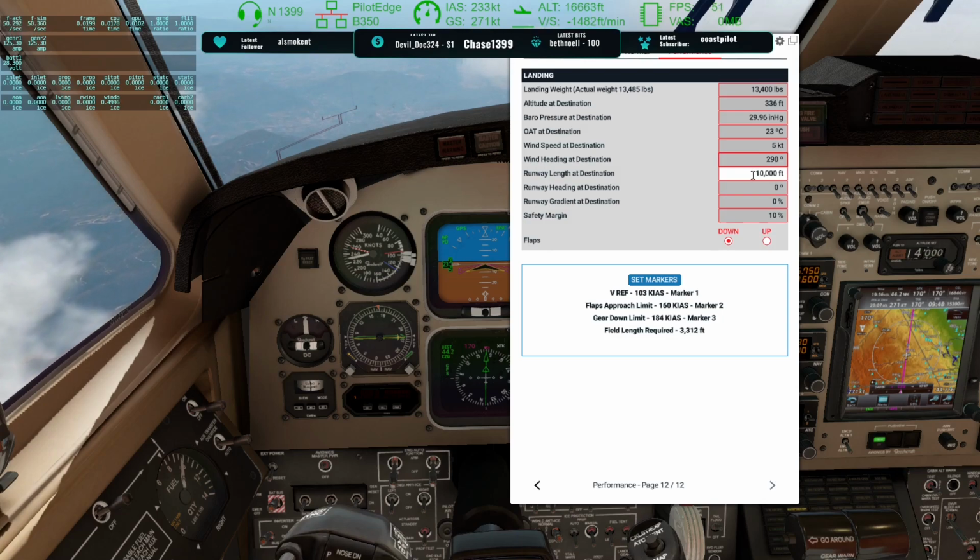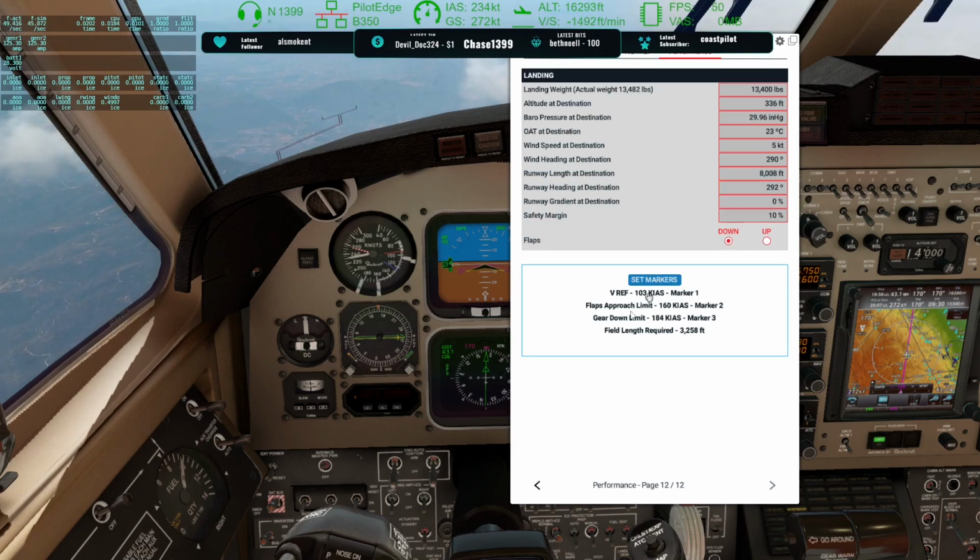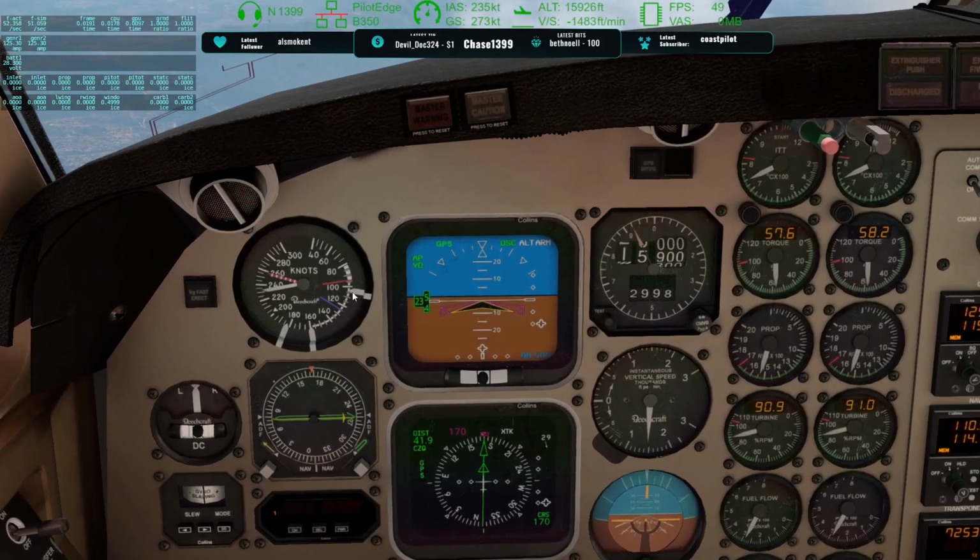Runway length 8008. Runway heading 292. Flaps down, set. Flaps approach is 160. Gear down 184. We need at least 3,200, so we got that. VREF is 103. Maintain 6,000, report 2 plus 10, so 113.